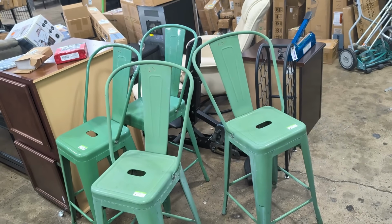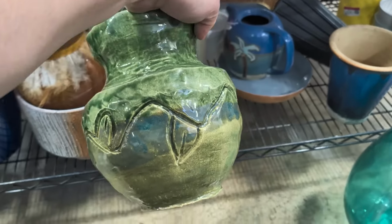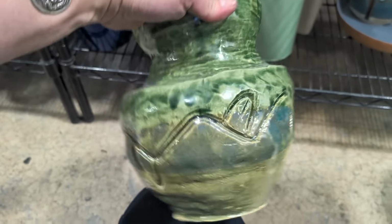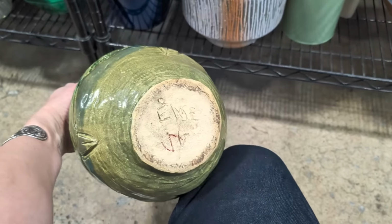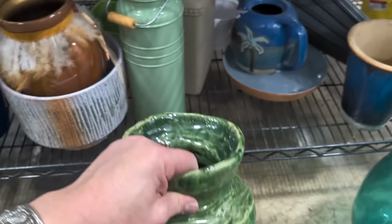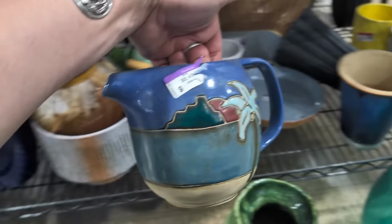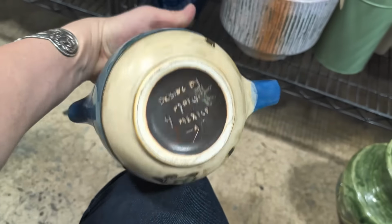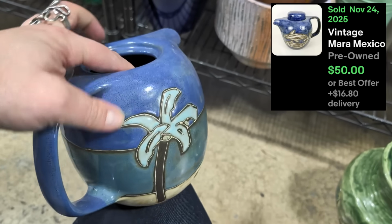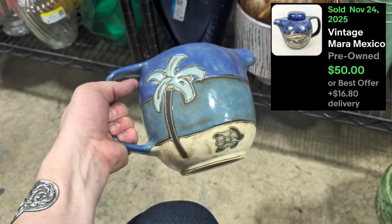Shoot, I missed this bottom shelf of pottery. This kind of grabbed my attention. It's definitely a studio piece. It's very heavy and very primitive and very off, but it's cute. Signed on the bottom, Elise. She did her best. This looks like Mara, and I've never found a Mara teapot before. It is Mara, Mexico. Problem with this, though, as you can very well see, since my finger's stuck through it, it doesn't have its lid.